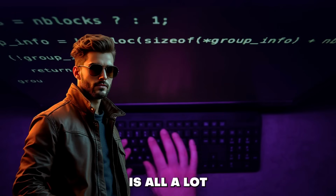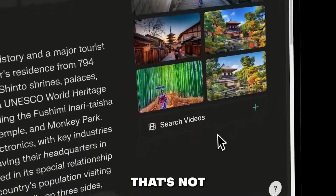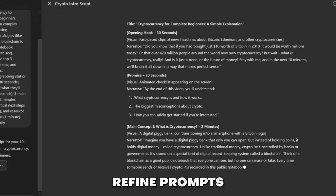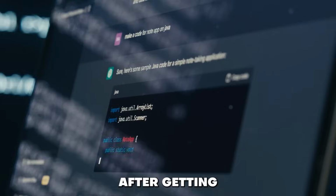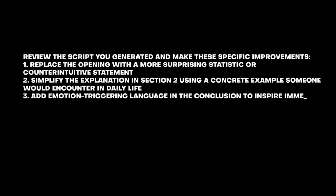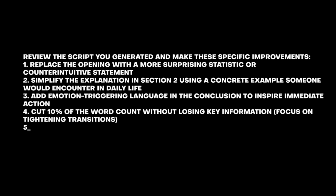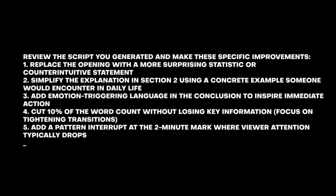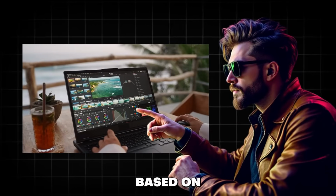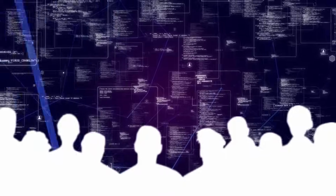Okay, so this is all a lot of info. And in this market, that's not a bad thing. You need to adapt just like AI does and refine prompts that polish your content. After getting your initial script, try this follow-up. This isn't just random editing, it's strategic enhancement based on cognitive psychology and audience behavior data.